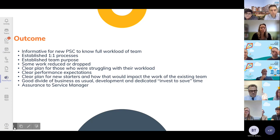A lot of the feedback I got when I joined was that people felt out of the loop, maybe not in constant communication, and not understanding what other teams within the department's purpose was as well. So we were able to reduce some of the workload and also drop some out of there, and obviously make sure the responsibilities throughout the bandings were correct. We were able to put a clear plan in place for those workloads for people who were struggling, but also it allowed me to set clear performance expectations for each team and each individual throughout the department.